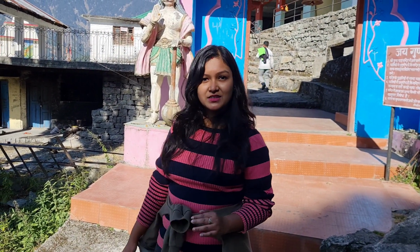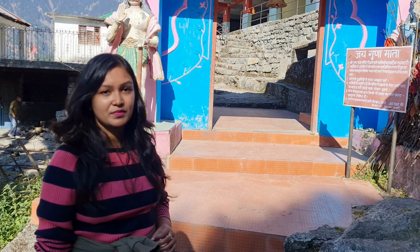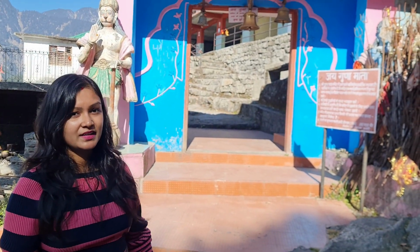We have finally reached the top of the hills. It's the entrance to the Guna Devi temple. We are now going to get inside. Come.